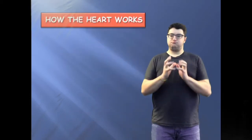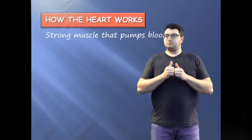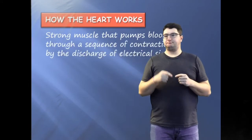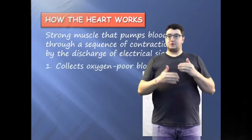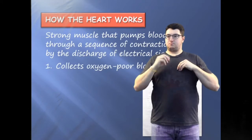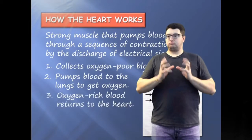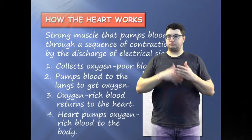The heart is a strong muscle that pumps blood to the lungs and body. This occurs through a sequence of organized contractions of its four chambers by the discharge of electrical signals. The heart collects oxygen-poor blood from the body, which is pumped to the lungs to get oxygen. This oxygen-rich blood is then returned to the heart, and the heart pumps it out to the body.